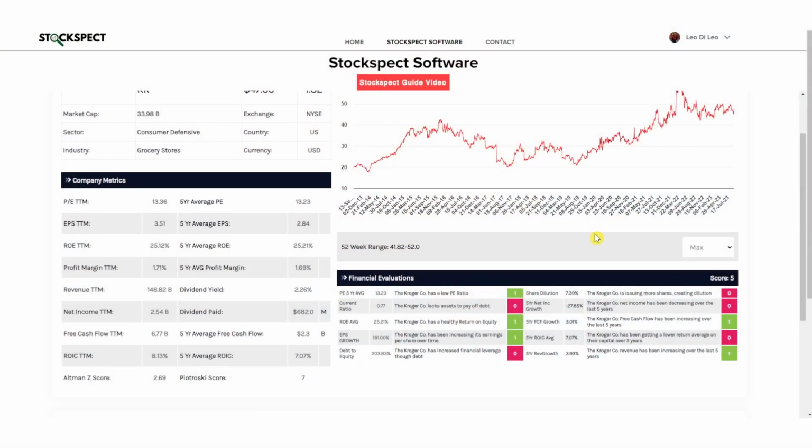Now, here's the thing about Kroger. They do issue a dividend, and that dividend gets paid out. Let's see, it's 2.26%. Okay, so that works out to be about $682 million. That's indicated here in the company metrics. Not bad, considering that the free cash flow on average is $2.3 billion, and the trailing 12 months is $6.77 billion.